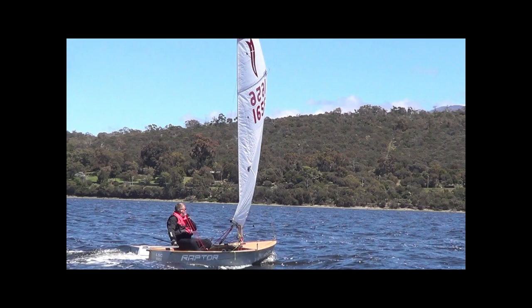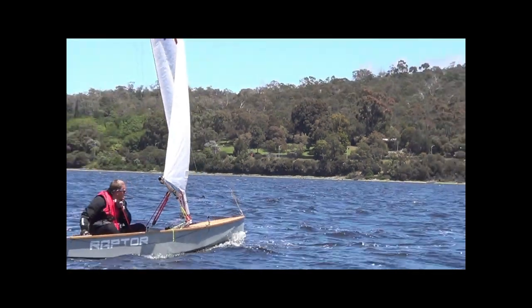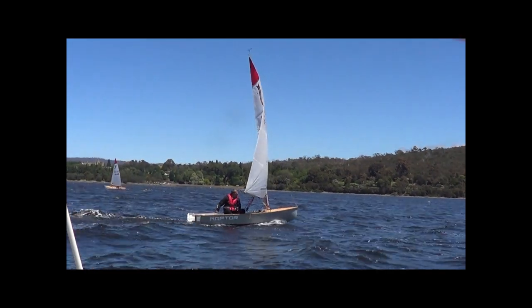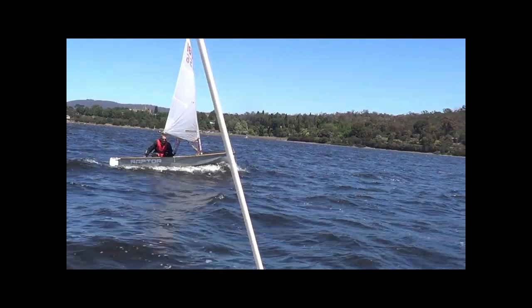He's on a beam reach in a moderate breeze, so have a look at the vang. It's off way too much, so there's a lot more power and speed available there. Bit more vang.